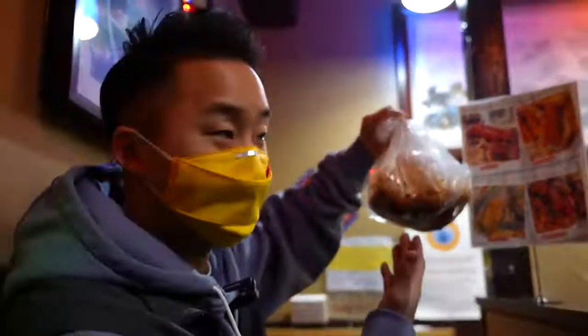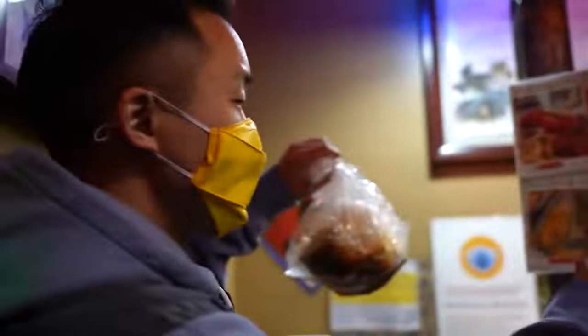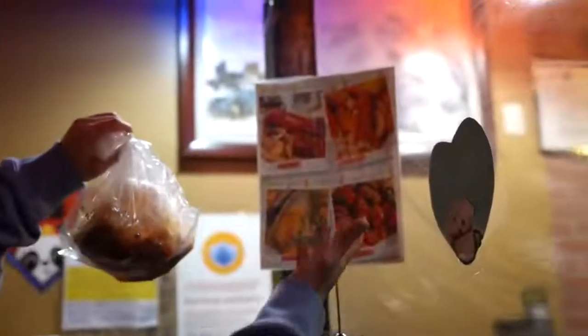This is Food House on Eldridge. Here, I just got a pound of Cajun shrimp here at Food House. It was unexpected. I saw this sign. It's just like Boiling Crab or The Boil or wherever else you want to call it. They got it here, randomly.